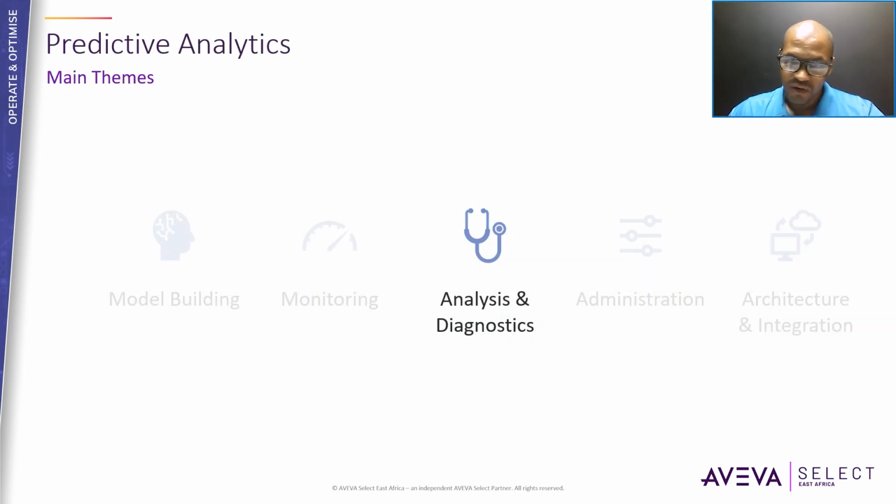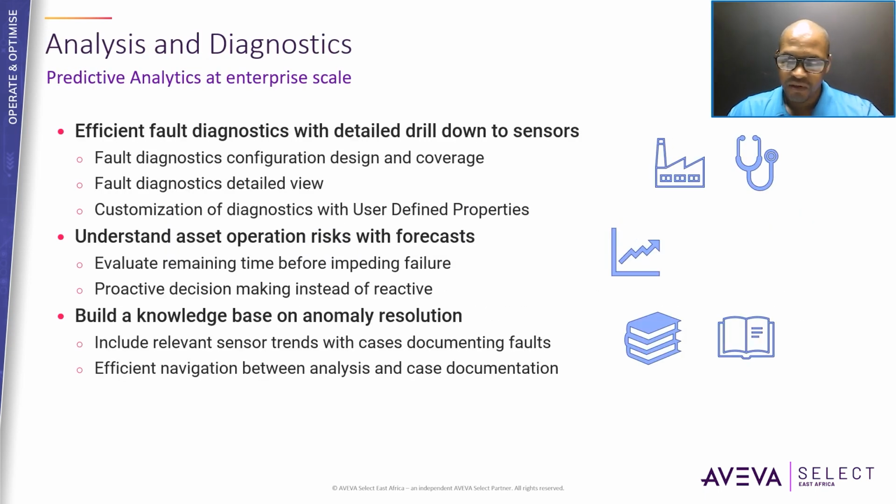Okay, next we're going on to the analysis and diagnostics, and we look at some of the adjustments that were made, if you're not using these functionalities as yet. In terms of how this applies, this only applies to projects or models that are derived from a template. So these are applicable for template-based projects.